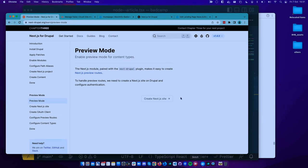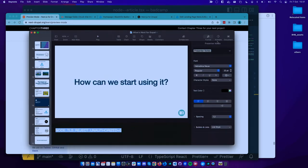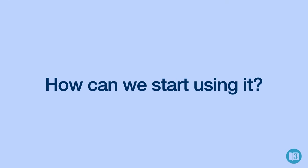So let's continue. It was a kind of small demo just to see how this works and how easy it really is to configure something. If you already have a Drupal site running, you can just install the module, install the basic Drupal setup, change some stuff, and you can start playing around with the decoupled site. Okay, so let's see. One more.